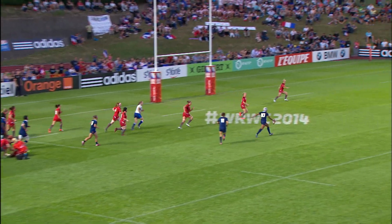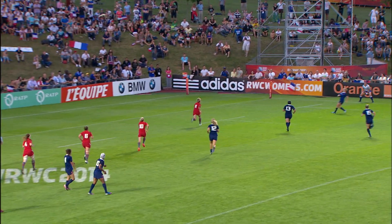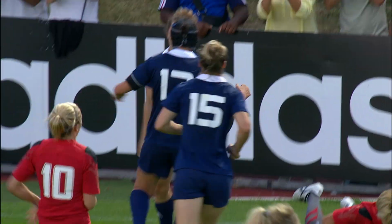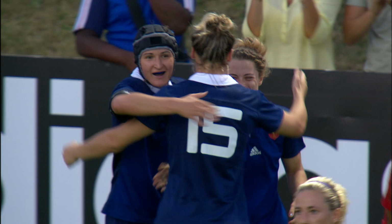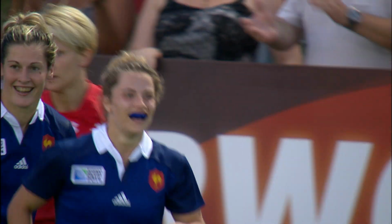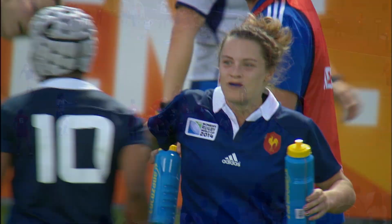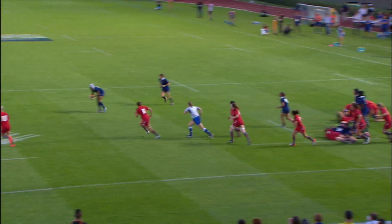Away it goes then from Troncy. The crossfield kick finds Lievre. Simple try. Second for Lievre. Third for France. Well worked. But it came initially from the line-out with the solid run in midfield and Dai, then the recycling.